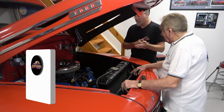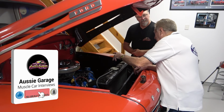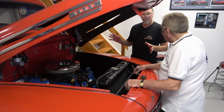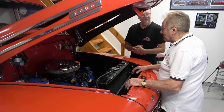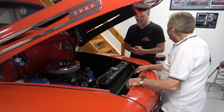You haven't even bothered with extractors or anything like that. You've just got the normal headers on there. Leave all the original manifolds. That's it. And it kind of suits the truck, because this truck hasn't been chopped, it hasn't been lowered, it hasn't been dumped on its guts or anything like that. No, you've kept it an honest truck. I just want to keep everything original. I say, look, leave it original, and you'll have no drama. No, that's it. Perfect.